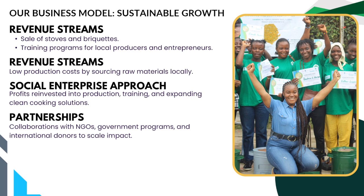briquettes and the stoves. Profits are reinvested into production, training, and expanding, because the goal is to expand within Liberia and Guinea, where we can use the same approach that is currently working in Sierra Leone, and other countries that might need our help. So partnership with NGOs and government has greatly impacted our business in terms of scaling and expanding.